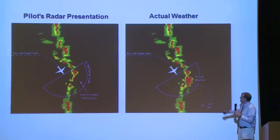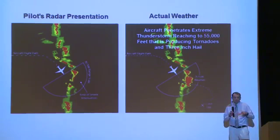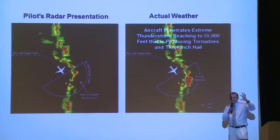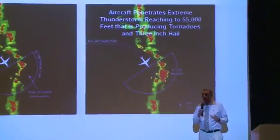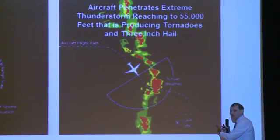It was a thunderstorm. Remember we talked about those 55 dBz cells? It was more than a 55 dBz cell. It was a 55,000-foot thunderstorm, and it was producing tornadoes and 3-inch hail about that big. And it shattered the captain's and first officer's windscreens, flamed out both engines, and they tried to glide to an airport over here, but didn't have enough altitude.